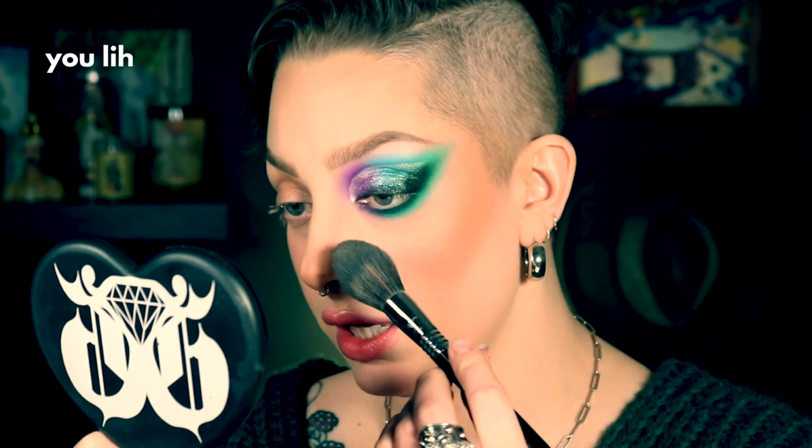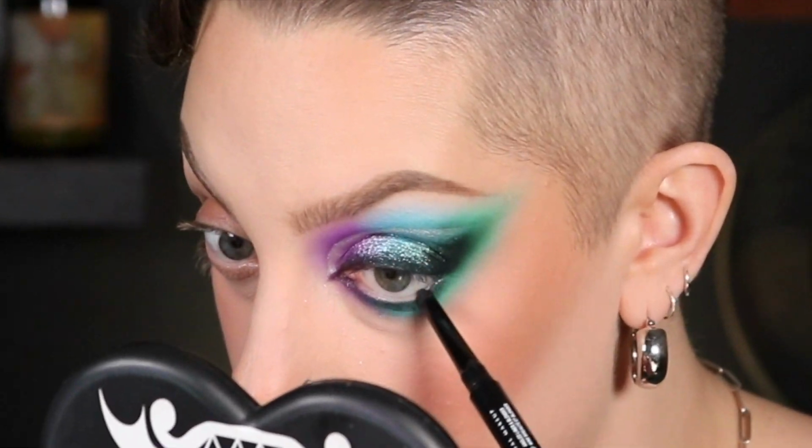I will admit I did too much liner on the top here. I don't love how that looks. A lot of that's gonna be covered with lashes, so. Last thing I wanna do is create a new inner corner. I am winded. This is hard.